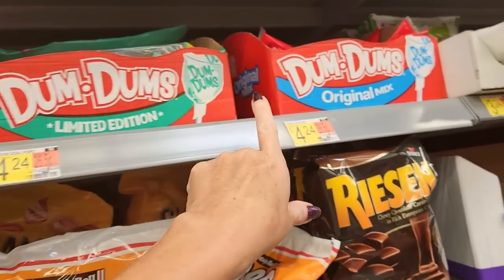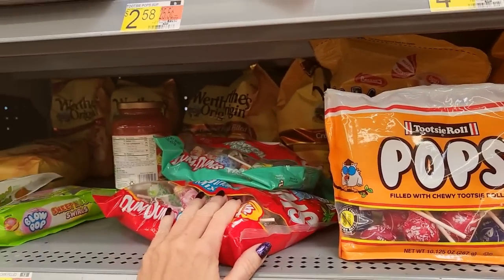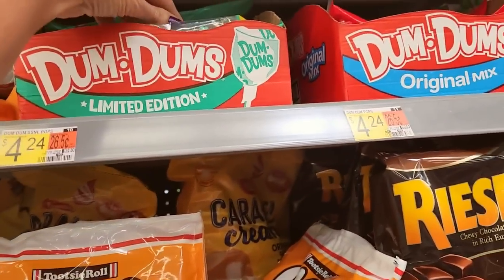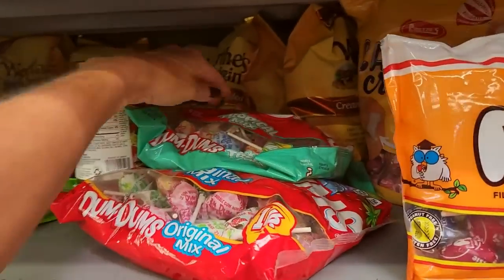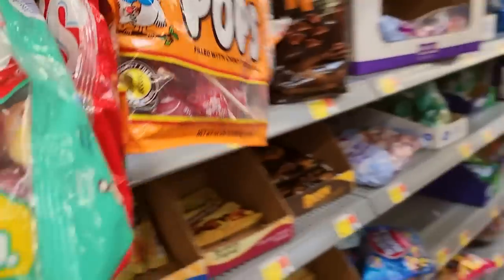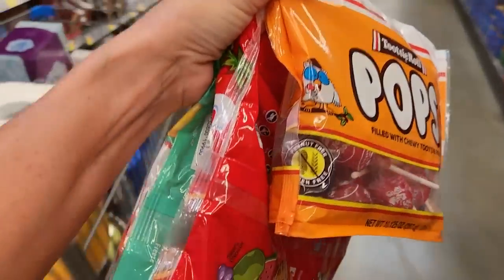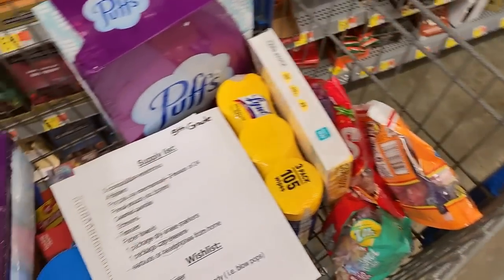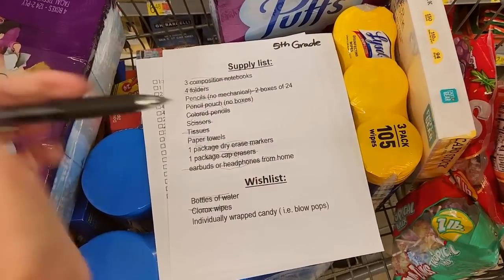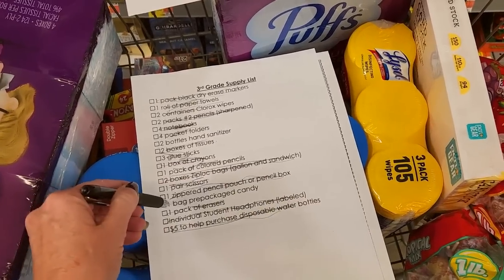Let's do a bag of, let's see. We'll do some Tootsie Pops right here and some Dum Dums. We have limited edition Dum Dums in the original mix. And here we, tropical mix. Let's grab these three. This right here. So that's three bags of individually wrapped candy. I think Dum Dums are peanut free. All right, that's our candy, individually wrapped candy, i.e. Blow Pops. And I'm not going to worry about giving money for water bottles.